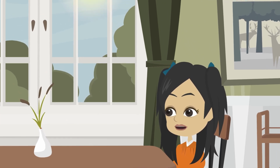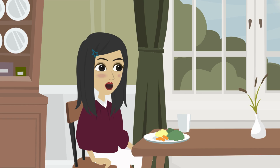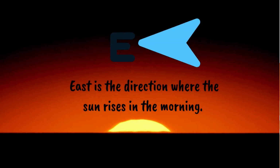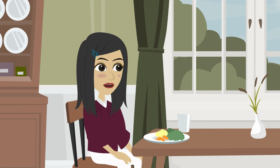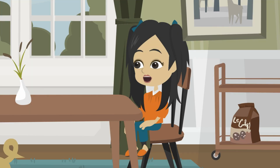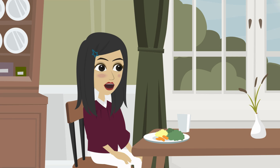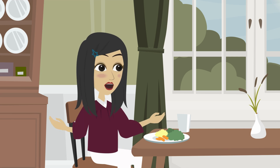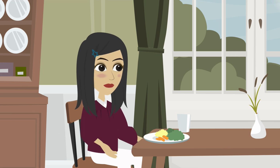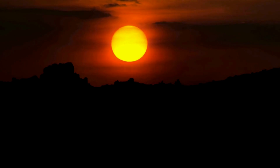Mama, why is the sun always shining through this window in the morning? That's because this window faces east. East is the direction where the sun rises in the morning. So we always get this bright light here. Oh! So we can use the sun to find east? Exactly. And when the sun sets, it's always in the west. So if you ever need to figure out directions without a compass, just remember where the sun rises and sets.